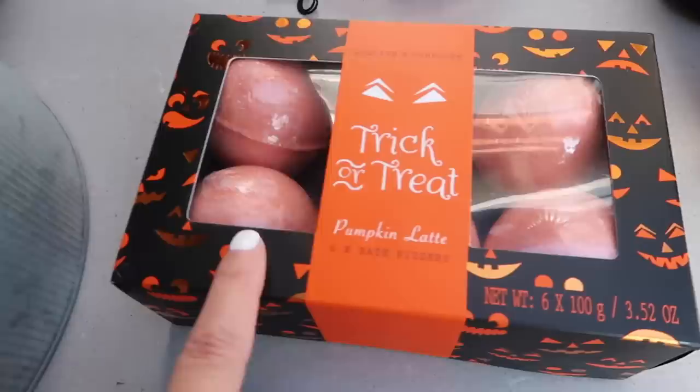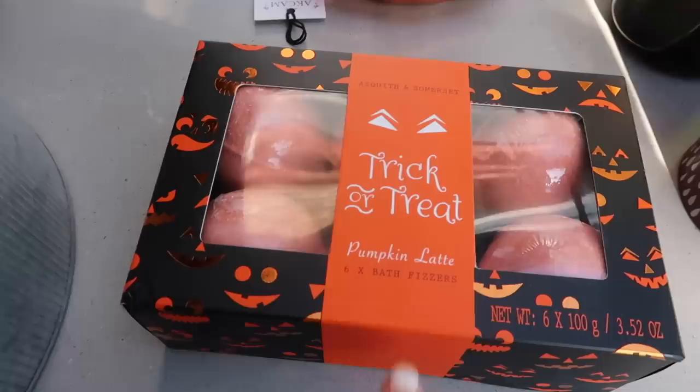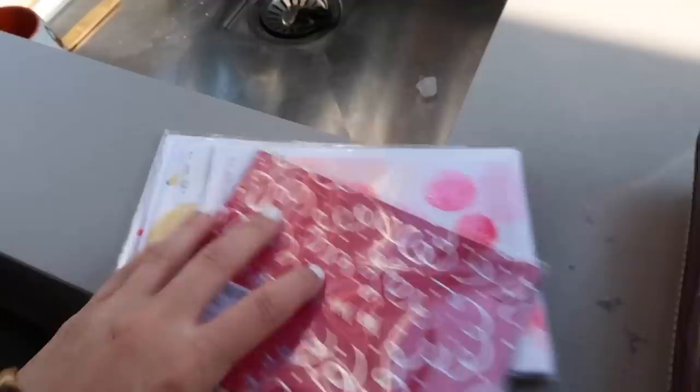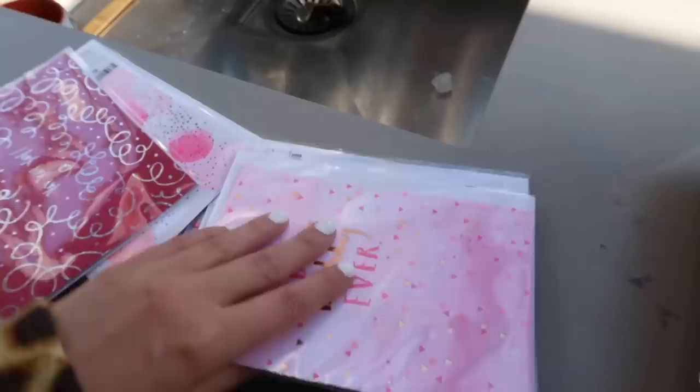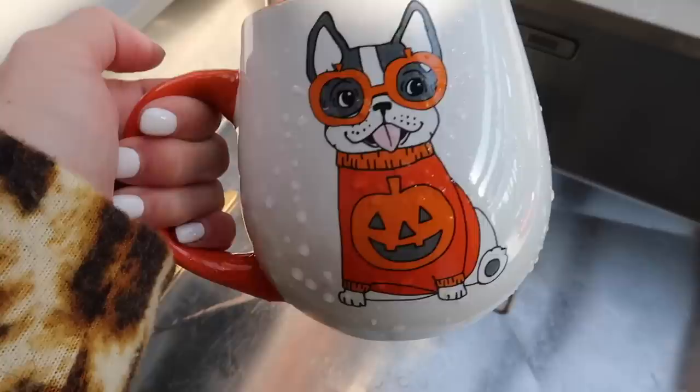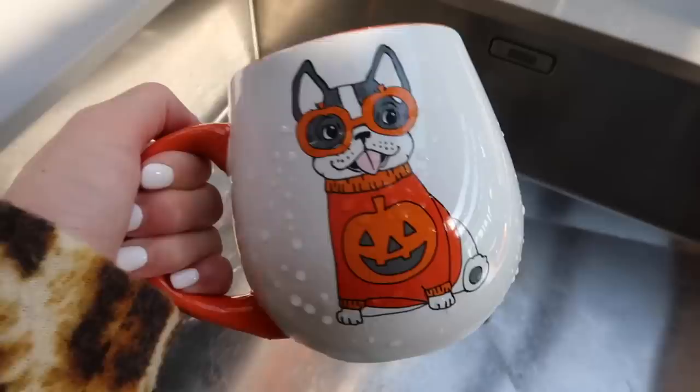These little bath bombs, pumpkin latte smelling bath bombs. I'm so excited for this. It's by a brand called Asquith and Somerset, which I've never heard of before, but they look really cool. Got a few cards because HomeSense have the cutest cards. Look at this one. Girl power, happy birthday. It's a little necklace. And then this, which is down here because I want to wash it. But look at this mug with this little Frenchie on it. Some could say this is slightly tacky, but I love my tack around this time of year. So perfect. I kind of wish it was a pug, but it's close enough.